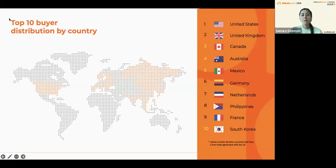And lastly, I want to share the top buyer distribution by country. Like I was saying, our biggest buyer base is here in the US. The second one is the UK. Then we have Canada, which is pretty close by to us here in the US. Then we also have Australia. We have Mexico as well, so that's also pretty close. And as you can see, you can basically do business with any country, right?